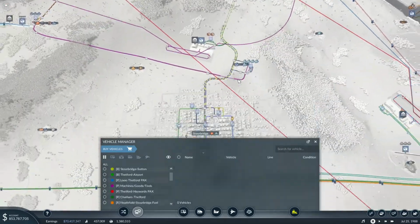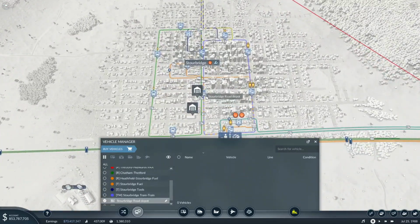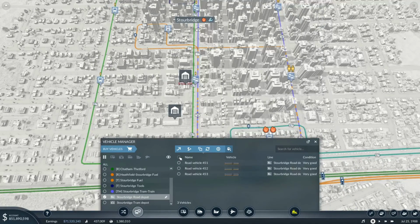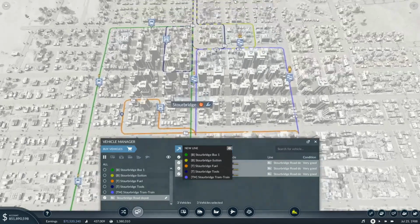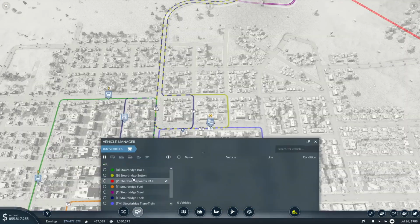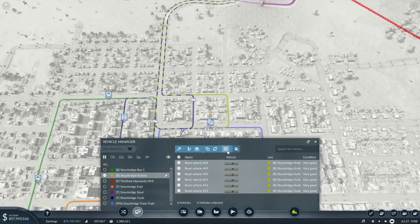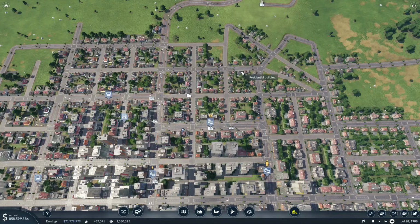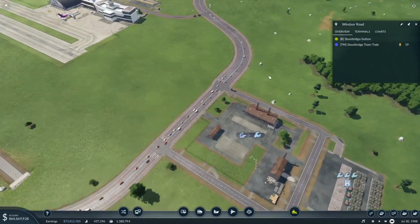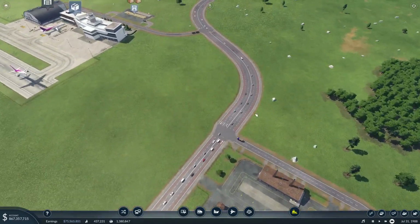And then I'll pause really quick, and I'm going to come down to this depot and get 3 also, just so that they're a little bit spread out. They're starting on either end of the line. And now if we go on to this line, it should have 6 buses, all with high maintenance. Perfect. And hopefully that will relieve some of the traffic that's happening on this road.